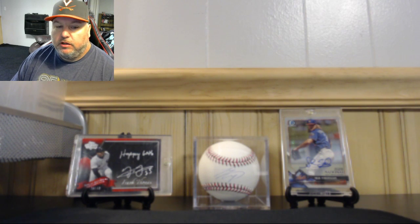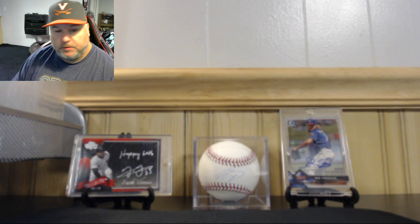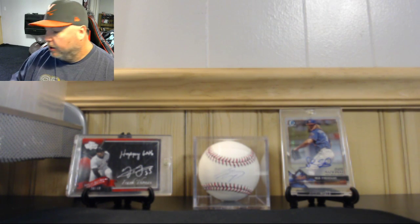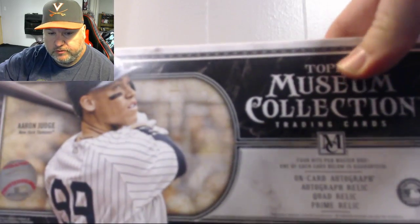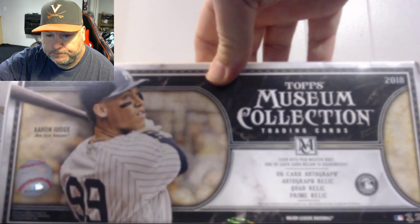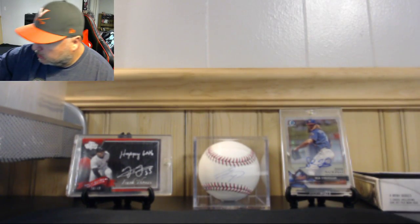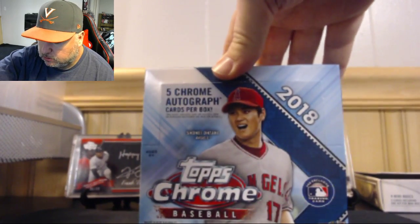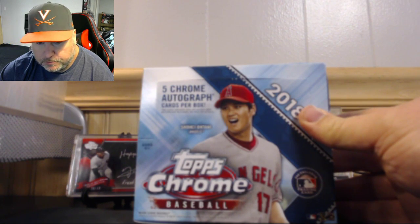Alright, good afternoon. I'm going to do some more of my box breaks that I got from the National last weekend. This is going to be the last of them. I'll be breaking Museum Collection, which is a higher end product. This is a higher end retail product. It's a hobby box though. Topps Chrome Baseball.